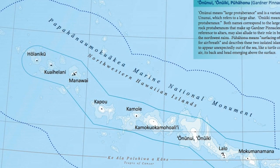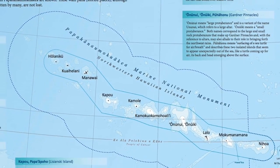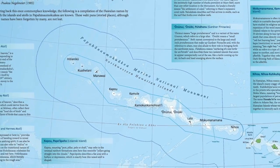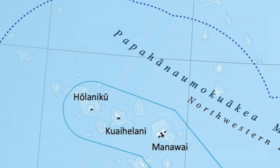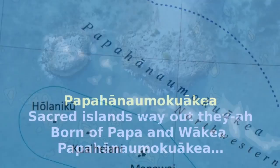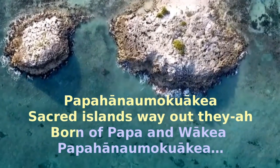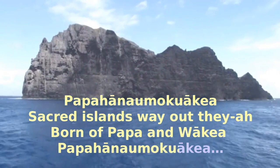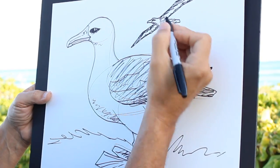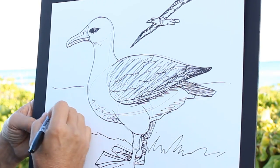The Northwestern Hawaiian Islands Marine National Monument was established in 2006, and in 2016, it was expanded to four times its original size, making it the largest protected area in the world. The sacred area was given the name Papahanaumokuakea, a name that acknowledges the union of Papahanaumoku, or Earth Mother, and Wakea, the Sky Father, who gave birth to the Hawaiian Islands. When we return, we'll get to know and draw a giant of a seabird known in Hawaii as Moli.